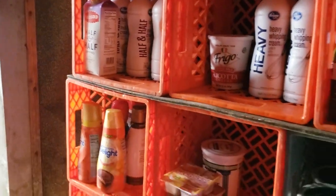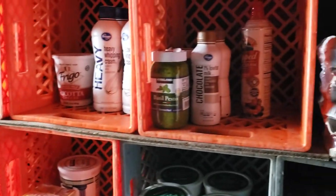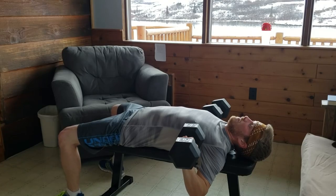So anyways, it is what it is. At least all of this other stuff stays real nice for a super long time. As long as it's sealed, it'll last forever. Well, maybe not forever, but you know what I mean. All that to say that Alyssa asked for egg whites, so I had to run down to the root cellar anyways.